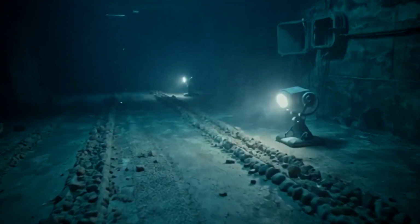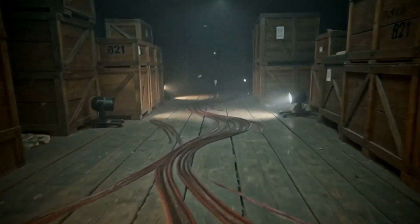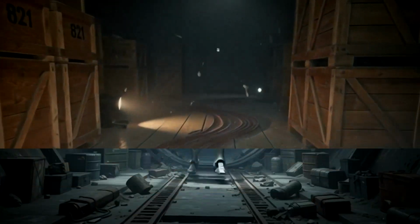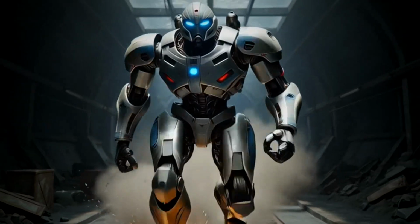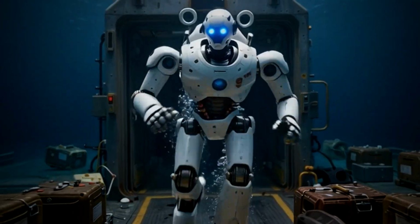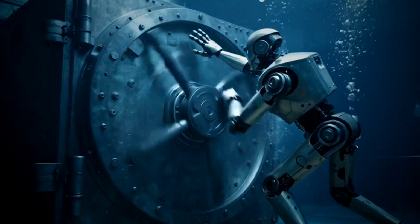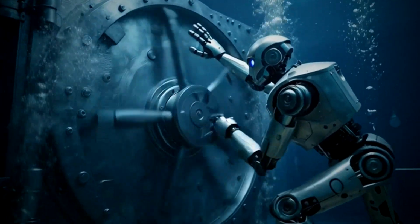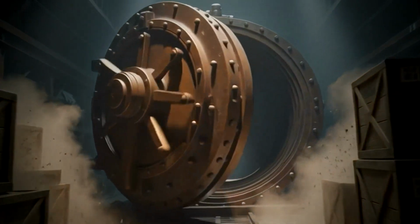Further along, there are signs of the ship's mechanical systems, pipes and valves and gauges that once kept everything running smoothly. The Titanic was a marvel of engineering for its time. The cargo hold had ventilation systems to keep things from getting damp and moldy. It had electric lights so workers could see what they were doing. It had pumps and drains and all kinds of clever solutions to the problems of moving cargo across the ocean. All of that technology is still there, frozen in rust, a monument to human innovation and human hubris existing side by side.